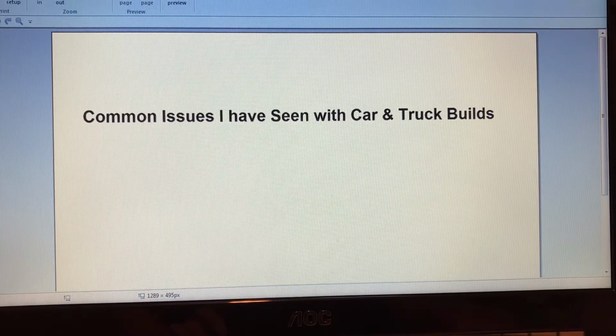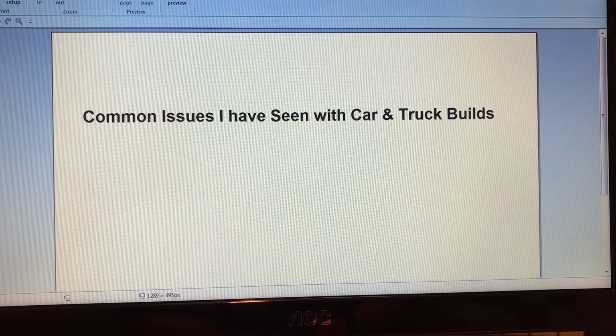So here we go. As you see on the screen, we're going to be discussing common issues I have seen when judging car and truck builds at model contests. I tried to think of as many as I could. Again, some of it gets blurry after a long period of time, so I'm sure there are more of these things. If I happen to think of more, I will certainly bring them forward in a future episode.